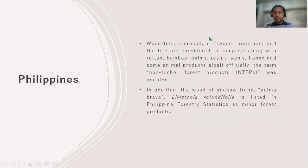So, including this, it is called non-timber forest products. Non-wood forest products is similar to non-timber forest products, but by the definition they are different because of the definitions given. Because wood fuel, charcoal, driftwood and branches are mainly of wood, the term non-timber forest products came up. Because not all wood is timber, right? All timber is wood, but not all wood is timber. It can be wood chips, or anything that is not timber. Timber is standing, big, or logs. But driftwood and branches are no longer timber, but they are wood.